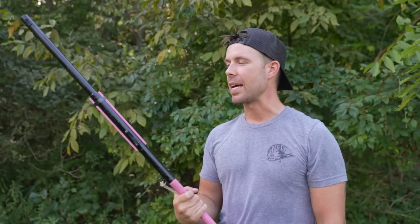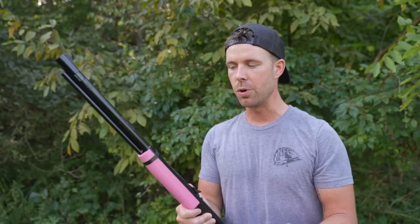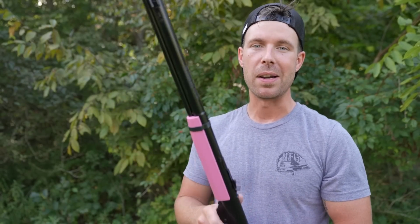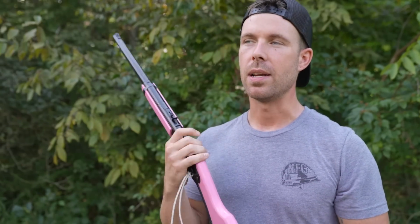Yes, as you can see, I got the old trusty pink Daisy lever gun out here because today we're playing with BB guns. I assume most of us got our love for firearms through BB guns like this, plinking tin cans and shooting Red Riders in the backyard. At least that's how I got started. And since we like to do these weird self-defense videos on this channel, I thought I'd see if a BB gun like this could actually save your life. And don't worry, I brought the full autos.